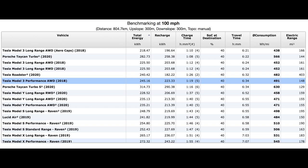I'm happy that they have it, but you also see on the consumption, even with the charge rate, a consumption of 566 watt-hours per mile, where the Model 3 Long Range with aero caps has 438. And you can charge as much as you want to. If you have the highest consumption, you cannot win this race. And that's what you have to consider when you're driving.